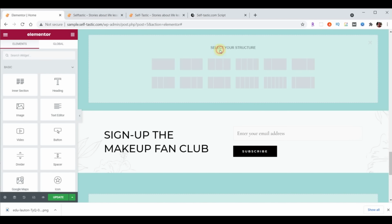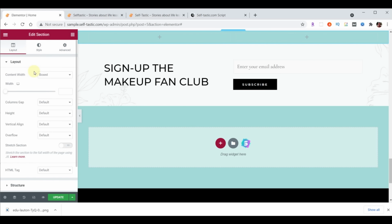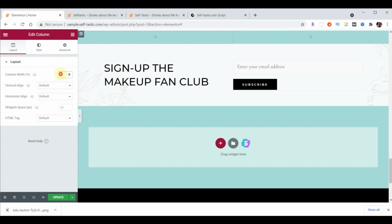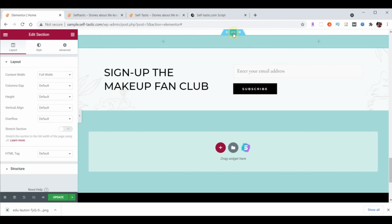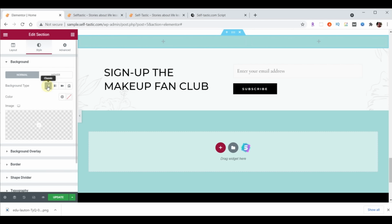And then we'll click the plus. We want this to have 2 columns. Under layout, instead of content width boxed, we're going to say full width. And then the left column, we're going to make it 55, which makes the one over there 45. I'm going to choose that section. It's already chosen, but choose style. And we're going to add a background. So we'll click on the background classic.